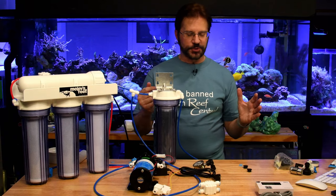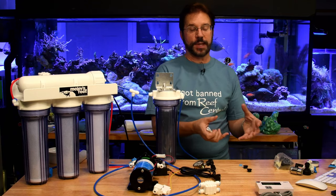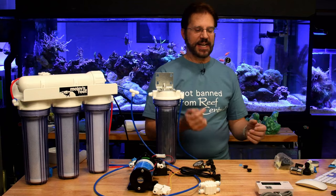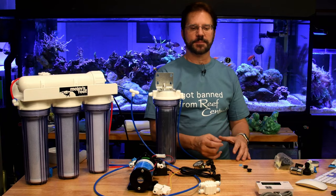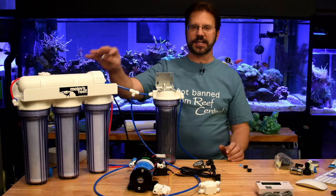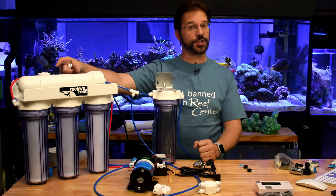The water is going to go to the bladder tank. The tank itself has a bladder, a piece of rubber. Think of a whoopee cushion inside there. And as this fills up with RO water, the cushion is compressed down more and more. And then finally, there's enough back pressure from all that water inside that container that it shuts off the RO system temporarily through the auto shutoff valve.